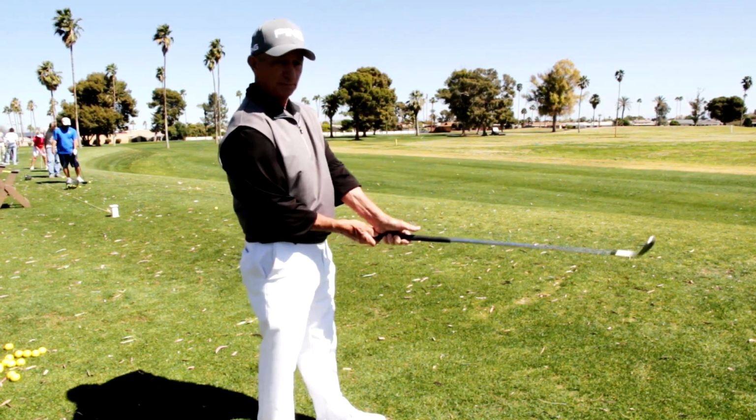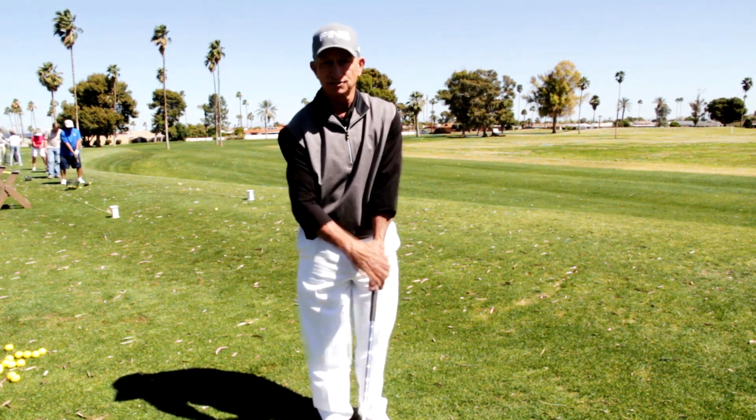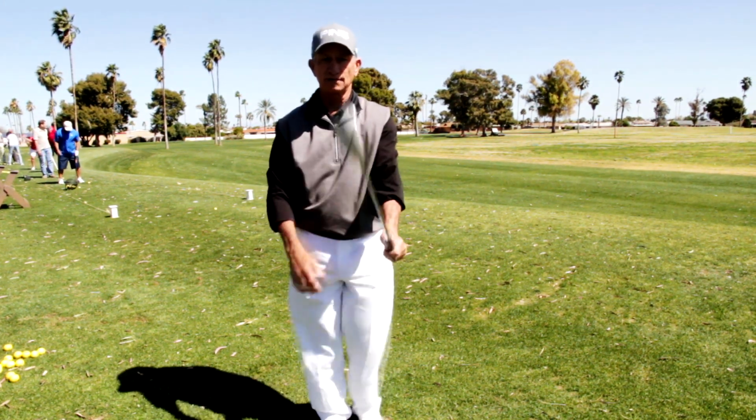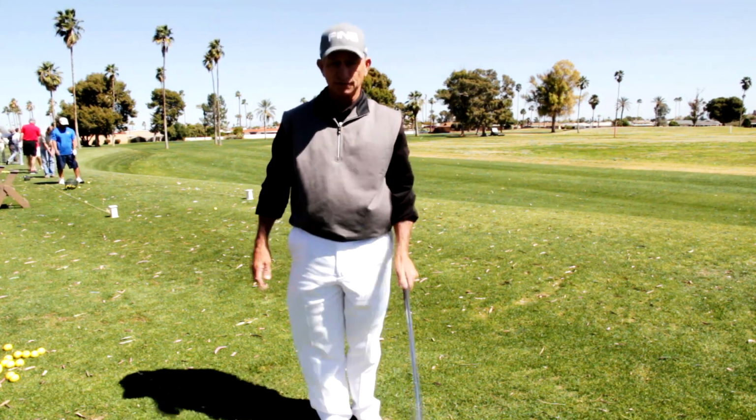Your pad would accept the blow, your thumb would be on top and slightly right of center, and the relationship between the back of the left hand and the back of the left arm would be relatively flat, or let's call it neutral. It's a very neutral position.